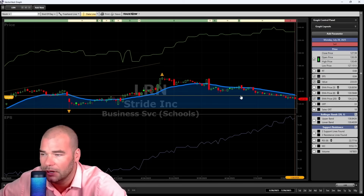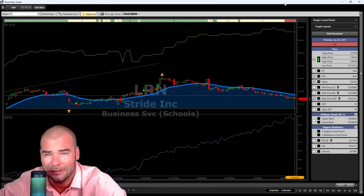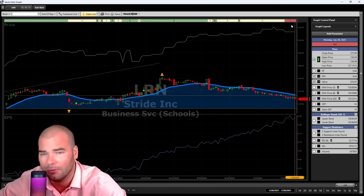Broke my level of support around 133. I've got another level here, really a zone from about 112 to 133. I'd like to find support in this zone, but before pulling the trigger, get price action above the 20-day EMA. Let's lose the sell recommendation, because right now we're catching a falling knife, and that's not what I advocate.